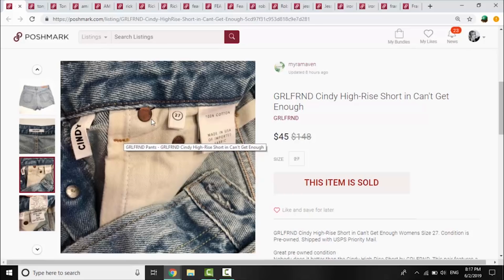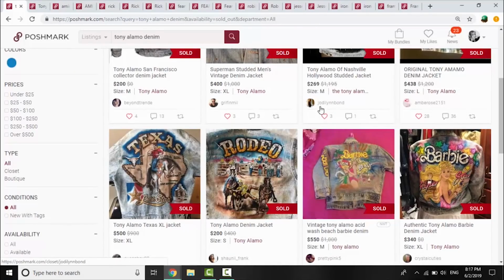If they have stamped with the company's logo or their name, like you see the GF here for girlfriend, oftentimes that's a really good sign that they're worth stopping and looking up to see what they may be worth.